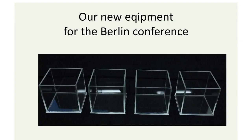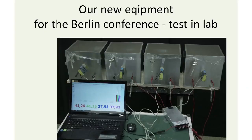Okay. Then we made new boxes because we thought there could be some contamination from the walls. They're made out of wood, and the wood may outgas. Also, we have humidity that may change. That's because we just use air, and the air has water vapor.